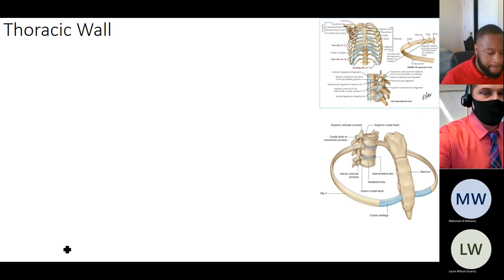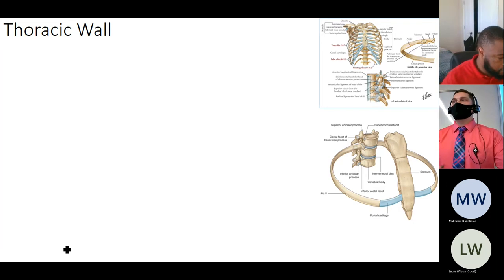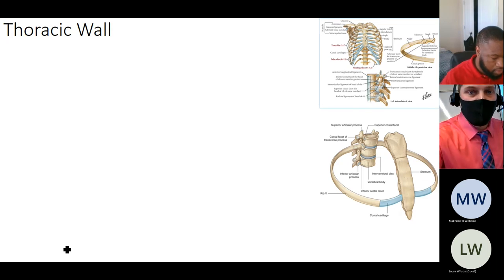Okay, so we have true ribs, false ribs, floating ribs. And put those in a little box. Okay, so what do you guys think? What would a true rib be? Connects directly to the sternum. So a bunch of ribs connecting directly to the sternum or one rib? One rib, okay? So I got one rib that connects into the sternum. One rib to sternum. No, I can't spell either.